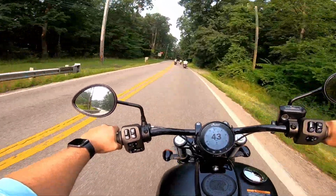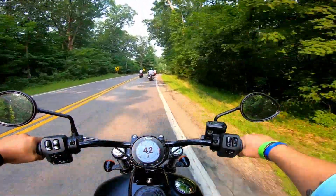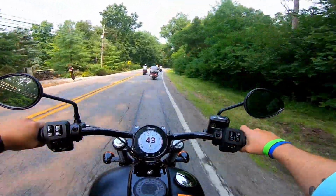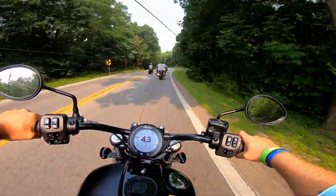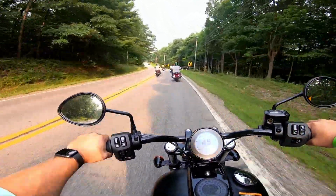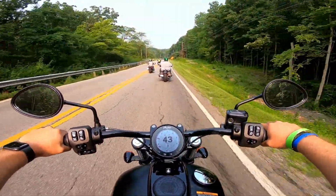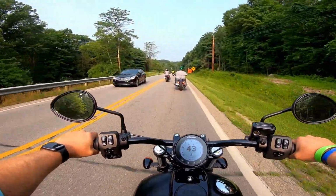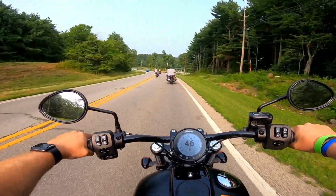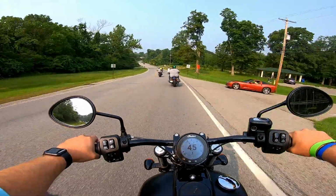Okay, this is gonna be nice. Where I live in Western Ohio, we don't have roads like this. We've got 2-lane roads, but they are straight and flat. Let me tell you, this bike is nice. I am a big fan. Guys, I'm a big fan of this bike.